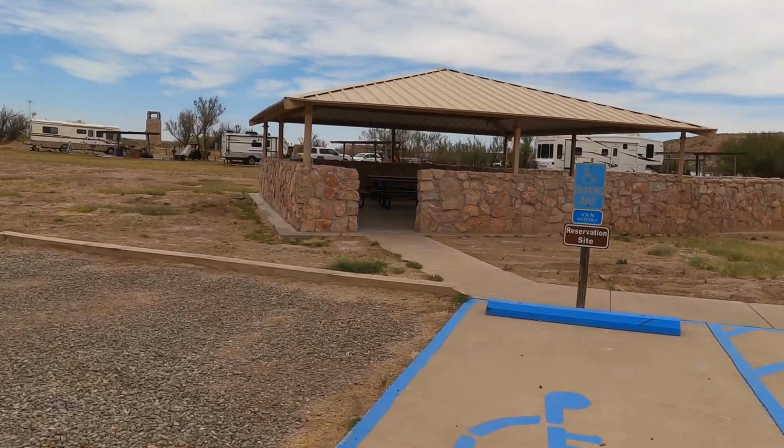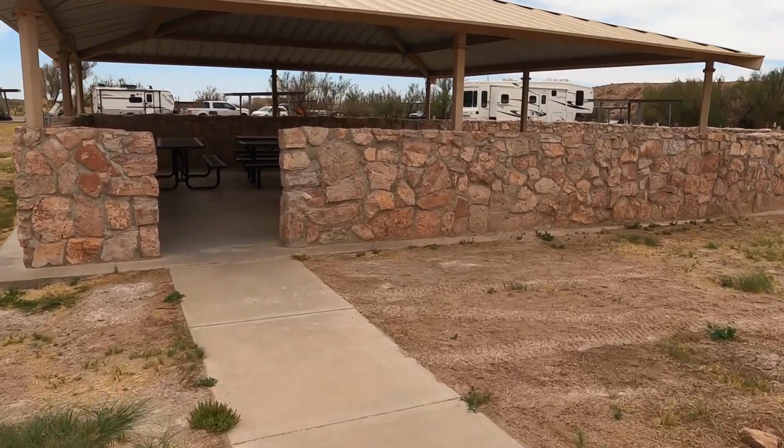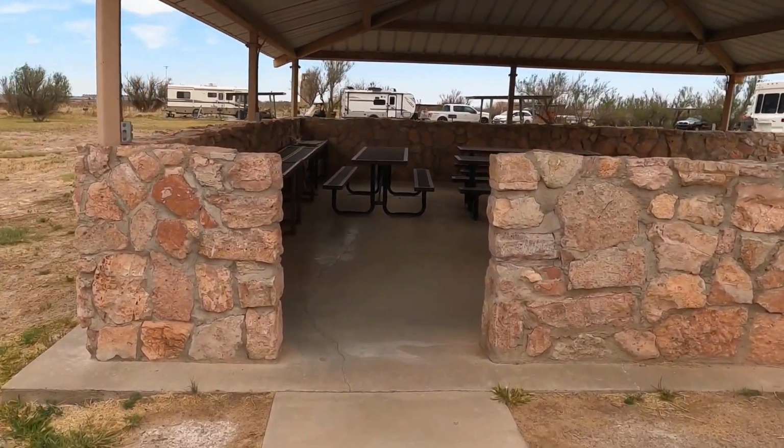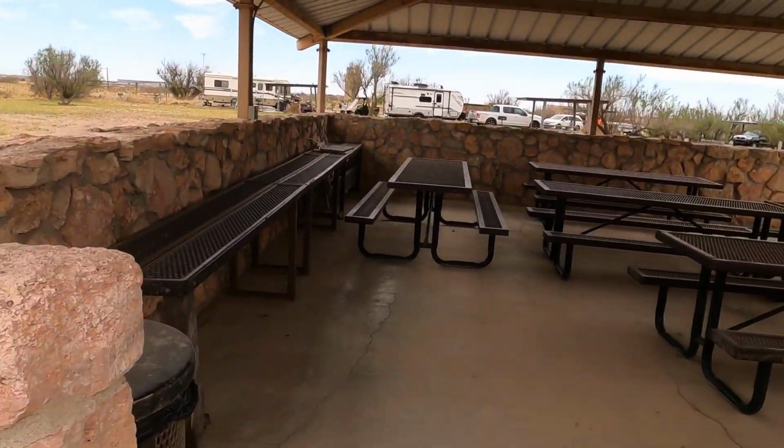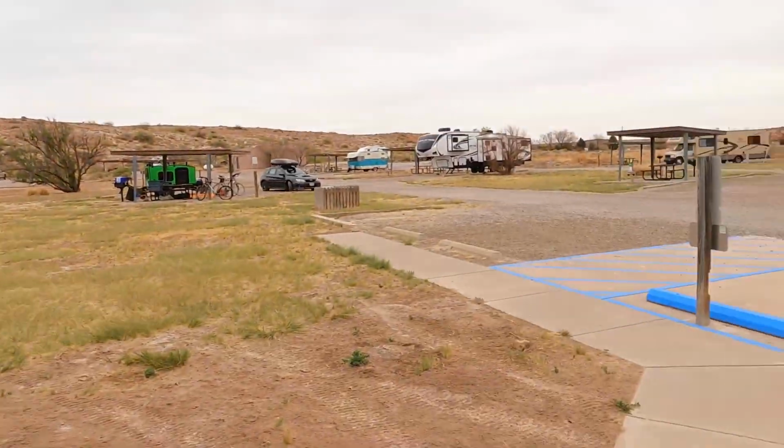There's a fire pit in here too, I believe. Any birthday parties and everything. I don't know if they rent this out or not, but it's nice.